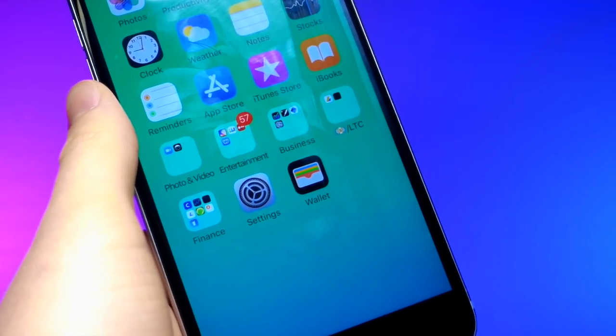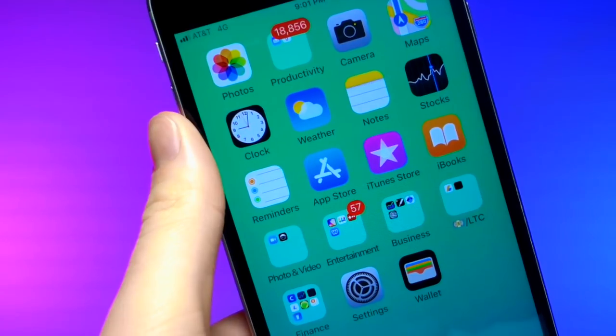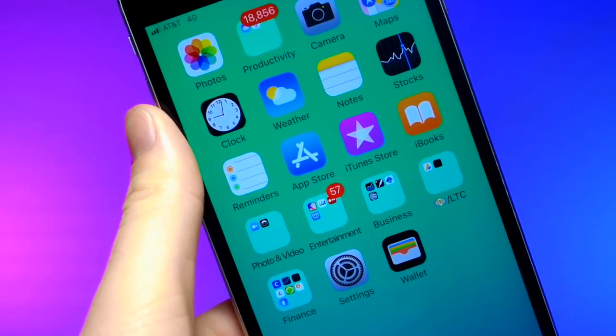It's lasted throughout the whole beta stages and the beta before that, which would be iOS 11.2, which is just absolutely insane. So that's about it for today.